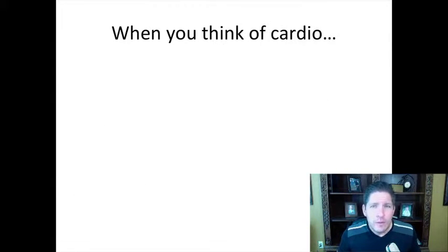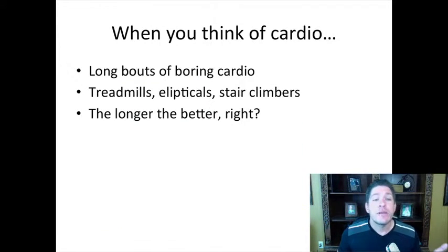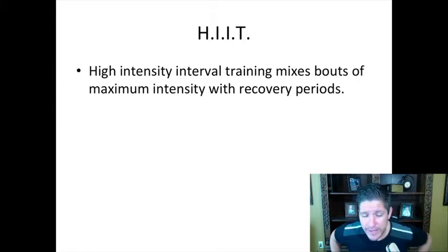So speaking of which, what do we think of when we think of cardio? We think of the old hamster on a wheel. We think about long bouts of boring cardio. We glaze over with the thought of cardio. We think of treadmills and ellipticals and stair climbers, and that we're going to have to get in the car and drive to the gym, hunt down a piece of cardio equipment, wait our turn, hopefully there's something available, and then get back in the car. And we build up this big, tedious idea of what cardio is. And we think, okay, well, the longer the better, right? I've got to go get on a treadmill for an hour. Well, not necessarily true.